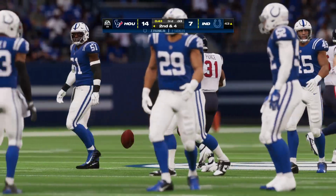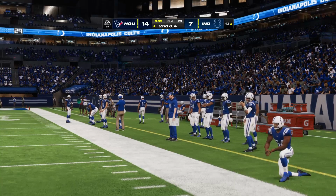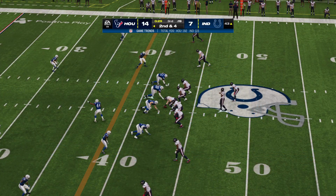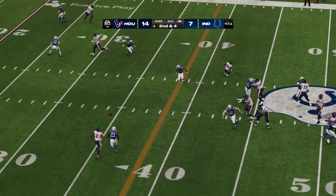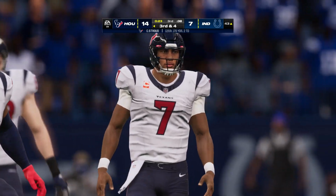This position just continues to evolve. They become just as critical to the passing attack as a lot of receivers, tight ends, because their ability to make people miss in the open field can really generate big plays for an offense. On 2nd down, it's Stroud. And that'll be off the mark, too far out in front, and it's incomplete.